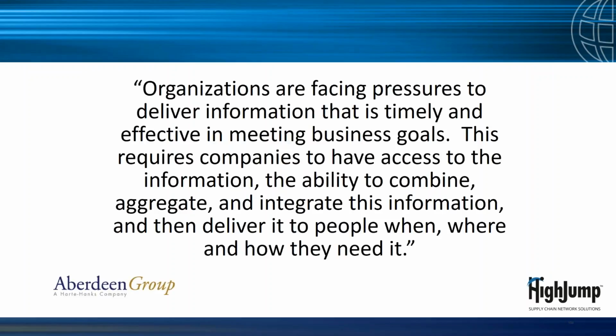A recent quote from analysts at Aberdeen Group sums it up well. Organizations are facing pressures to deliver information that is timely and effective in meeting business goals. This requires companies to have access to the information, the ability to combine, aggregate, and integrate this information, and then deliver it to people when, where, and how they need it.